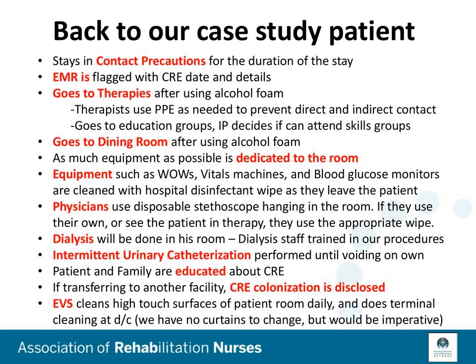So we dedicate equipment to the room. We disinfect anything that goes between rooms. We ask the physicians to use the disposable stethoscope, but they also have to track down patients in therapy sometimes. So then we have them use the appropriate disinfectant wipe. If we're going to do dialysis, it'll be in the room, and then that equipment will be disinfected. We educate the family, and then if we're transferring, we disclose that CRE colonization to the next facility.